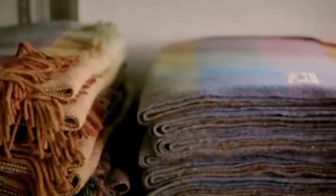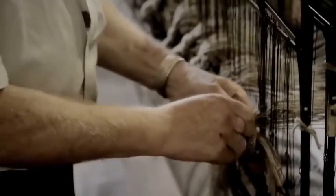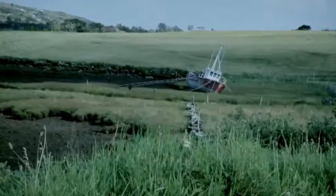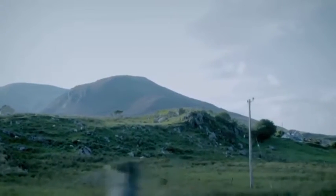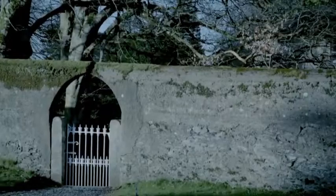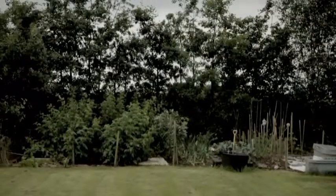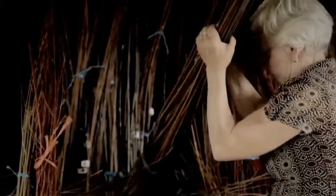This type of work I'm at here, I could be doing 7 days a week, 12 hours a day. I've spent my life picking up nails off the ground and straightening them because that's what my father used to do.